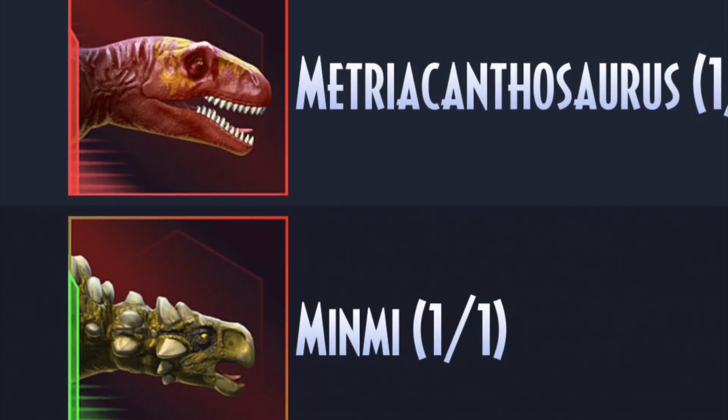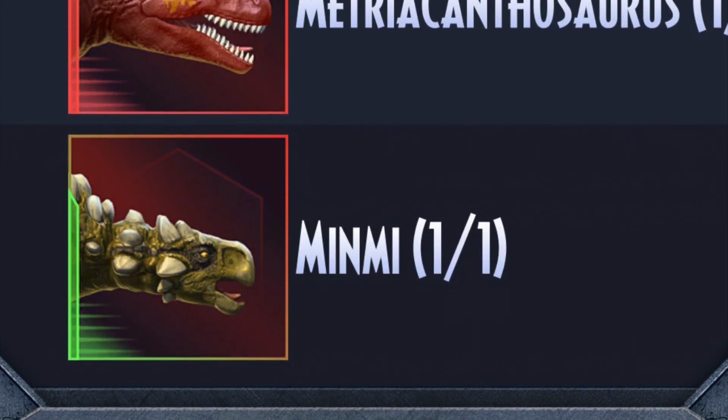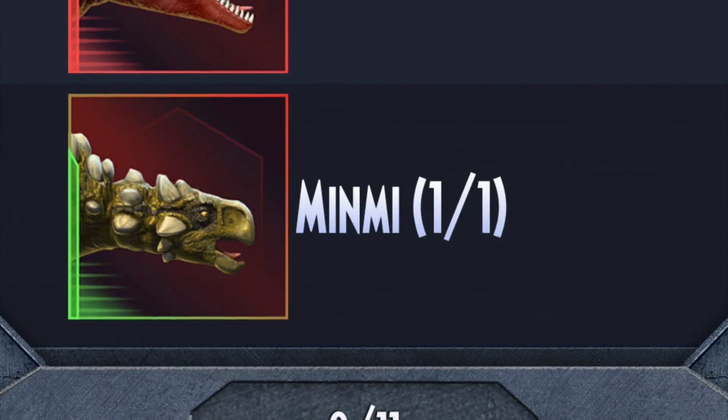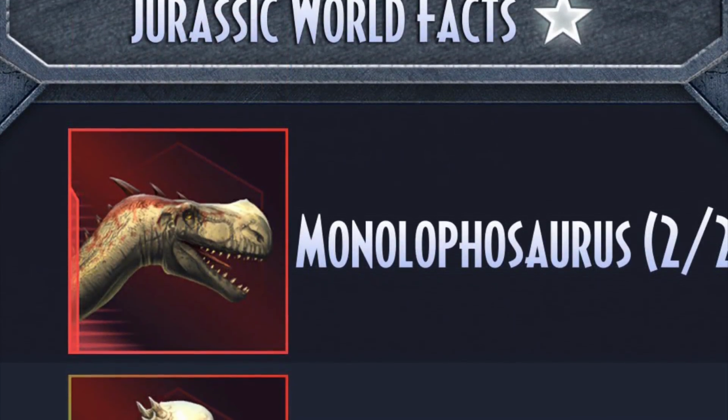Minmi, I guess this would be a new figure. This was one we didn't know about. So a new attack pack, Minmi, on the way. Apologies if I'm pronouncing that wrong. Please correct me in the comments, and I'll try to hit it right next time.